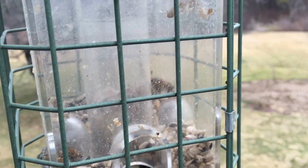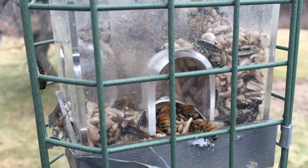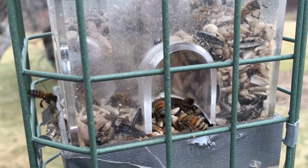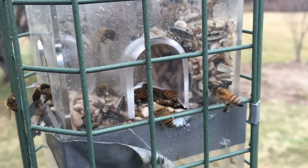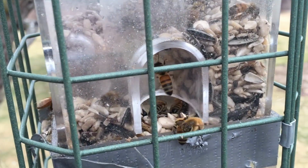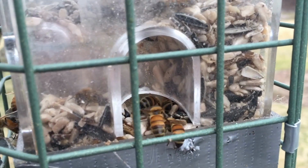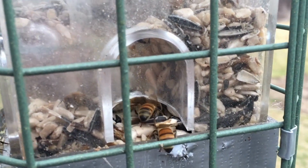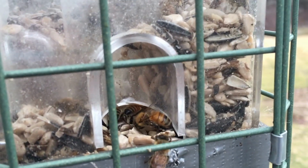And one thing that every beekeeper must do on days like this is put out something. If you're going to have an extended period like this, put out something so that your neighbors don't call the cops and complain about your bees in your neighbors' bird feeders. This is only going to be today, so I'm not going to rush out and do anything about it. But look at them, they're playing with the sunflower seeds.